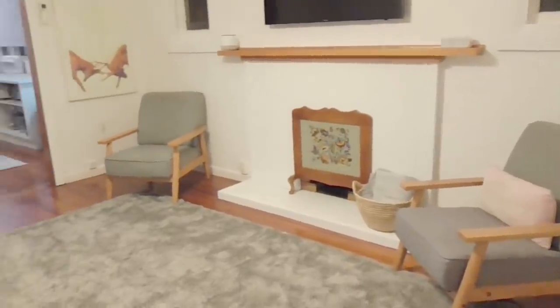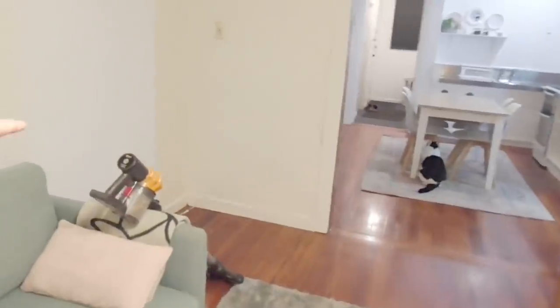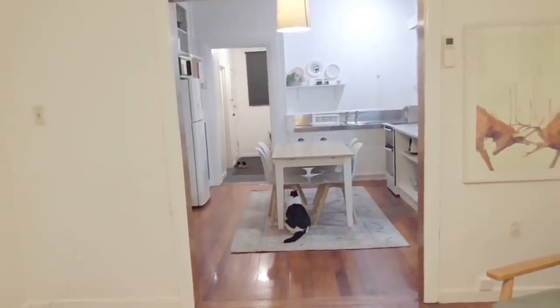Okay, so it's 7 o'clock now and the boys are asleep. I've got the lounge tidied up. I also just did a quick vacuum of the lounge and the kitchen. So I just vacuum depending on what room needs it. If none of them need it, then I don't worry about it.